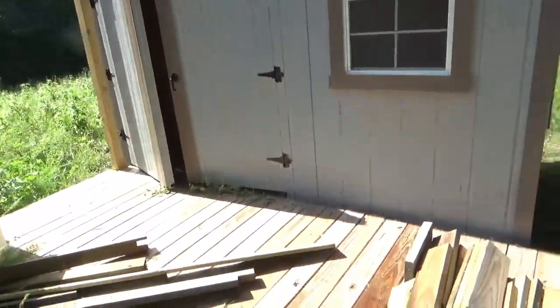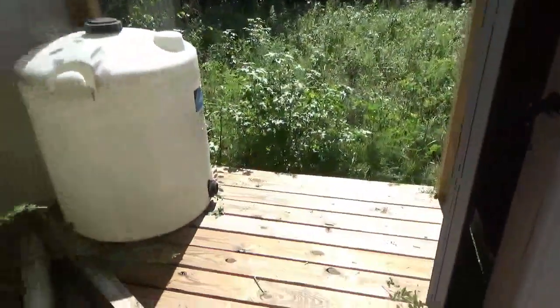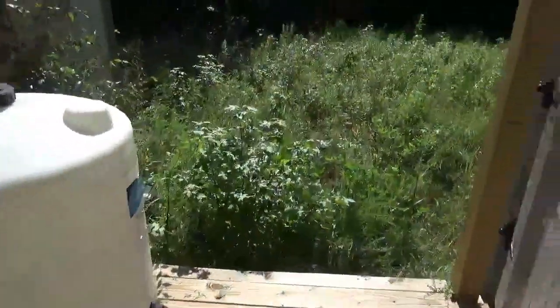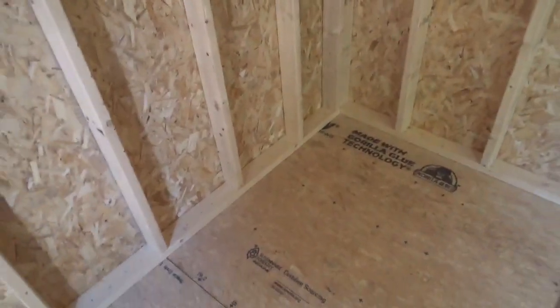So, I'm going to make me a fur shed. Still got to screw my deck boards down. Never did do that last year. See, it growed up. Yeah. Make me a fur shed. I can hang my furs. Hang all my traps. I think I'm going to put me a camp toilet in this corner. Oh, really need a toilet.